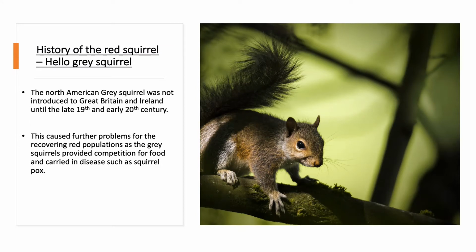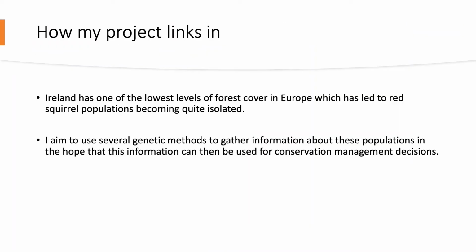There's one positive thing that we can take away from that: despite the continued presence of the grey squirrel throughout many parts of Ireland today, the most recent national squirrel survey found that the grey squirrel distribution has retracted and the species was absent from parts of its former range, although it is still invading some new areas, but the red squirrel populations are still recovering. So we do have our established red squirrel populations, but this is where my project links in.